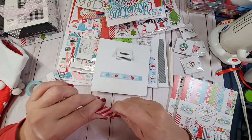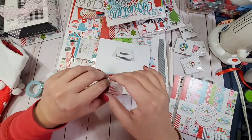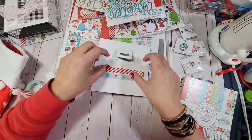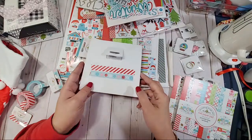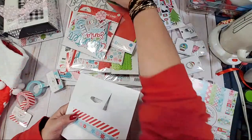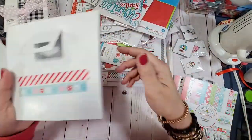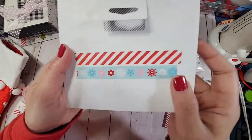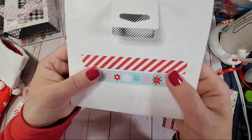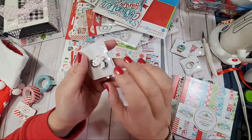In 7 months or so, I have Christmas in July. And this is what I'm using for shizzles. Look how cute these washi are. Aren't they beautiful? Is there another washi? I thought there were 3 washies, but nope, just 2 washies. This one could go for Valentine's as well. So cute.